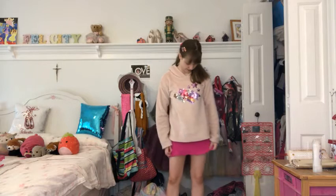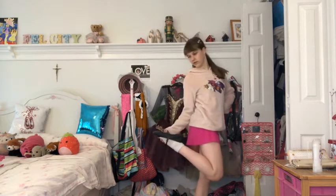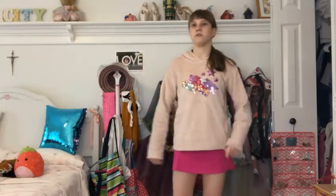And then I'm just wearing this pink mini skirt, which I don't really wear much because it is very short, but I decided to wear it for this outfit. And I am still wearing the white socks from before, and I'm also wearing some black Mary Jane shoes because I have these from my old private school, and I haven't worn them in a while, and surprisingly they still fit me. I guess it makes sense because my feet haven't really grown much ever since I started pointe.